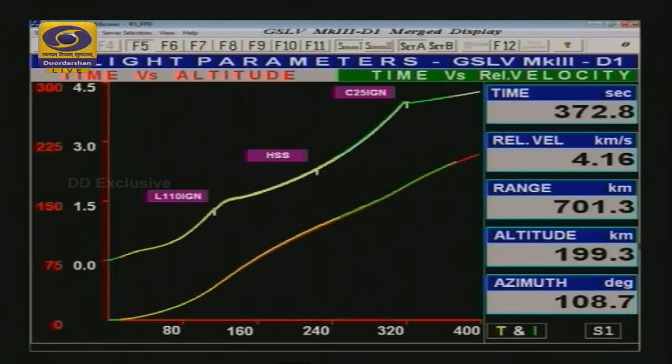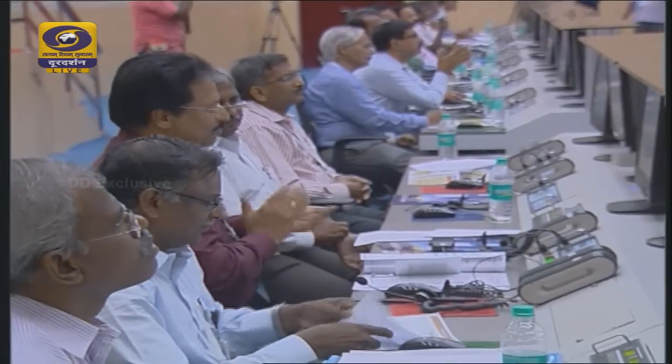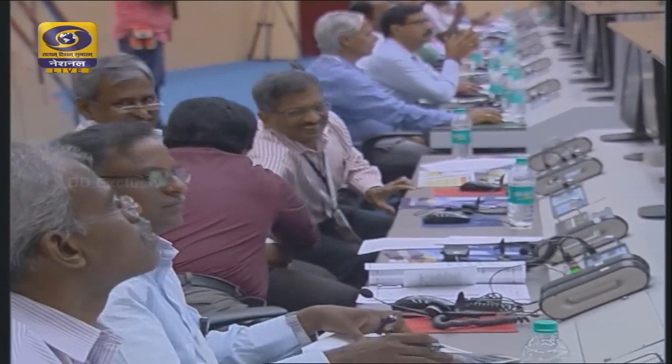Mark III, the earlier flight which was done in December 2014, we had only the S200 and L110 stage and the passive C-25 stage. So this is the first flight where the active cryogenic stage is being flown for the first time. And just now we heard the announcement, the C-25 performance is normal. Plus 6 minutes, 30 seconds. So we'll have a burn time of almost 600 plus seconds into this flight.